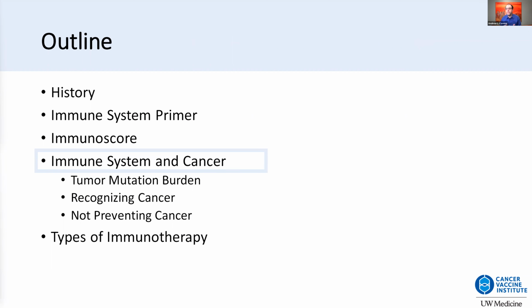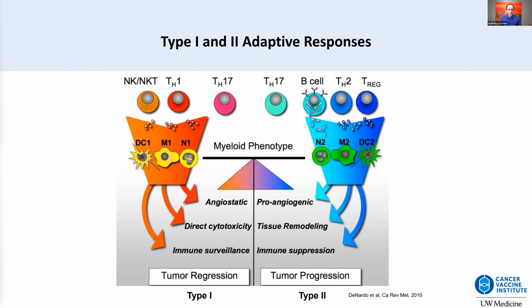So, going back to the immune system and its interaction in cancer, we're going to talk a little bit about type 1 and type 2 responses. The simple way to think of it, to some extent, is that type 1 is the response we want the immune system to generate towards a cancer, and type 2 is not.